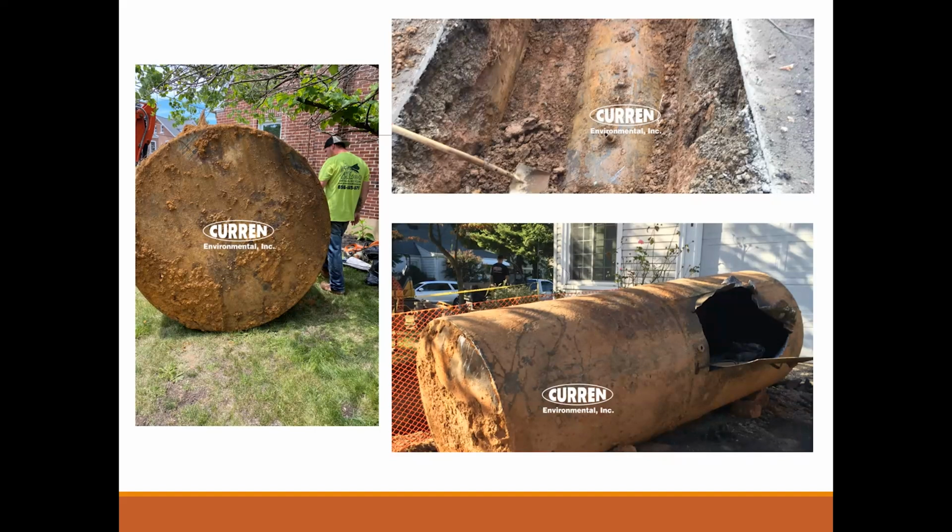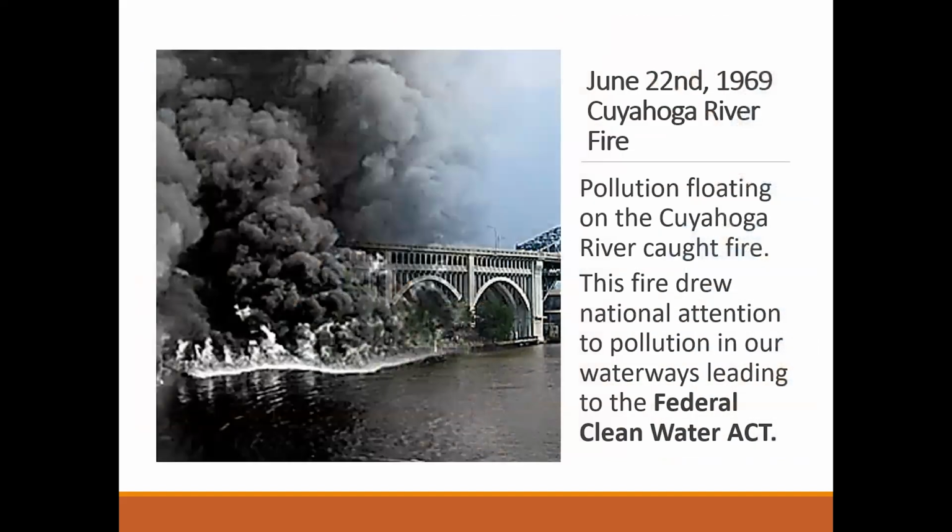I'm going to circle back to environmental regulations to give you a little bit of a knowledge base, a good talking point, maybe for Trivial Pursuit. All right. This river fire actually helped spark environmental regulations. It made the cover of Time magazine, the Cuyahoga River fire. Basically, someone saw water on fire and said, oh my God, what's going on?